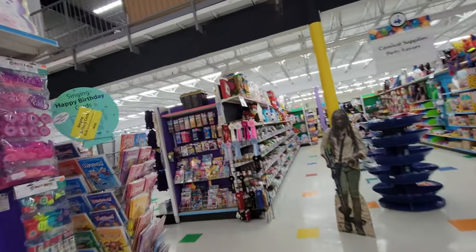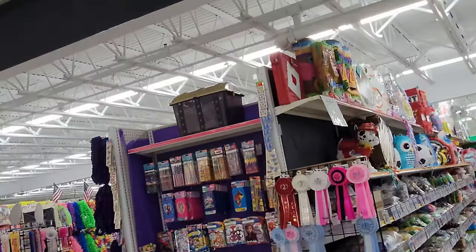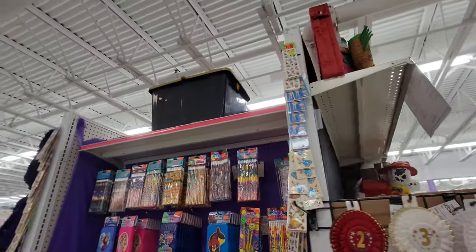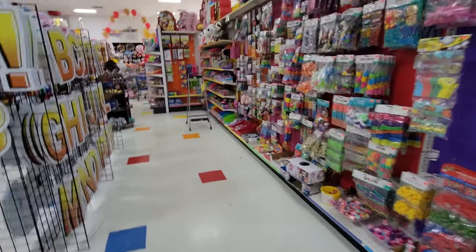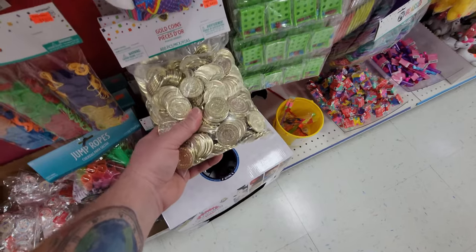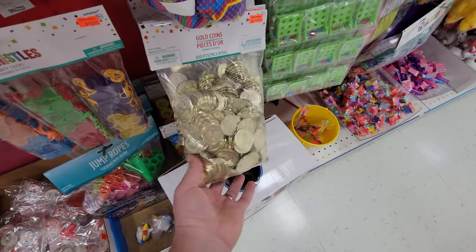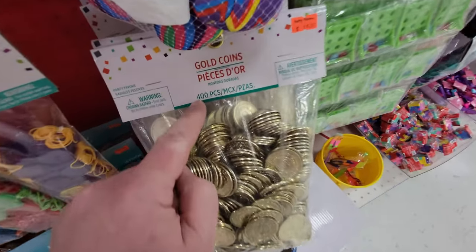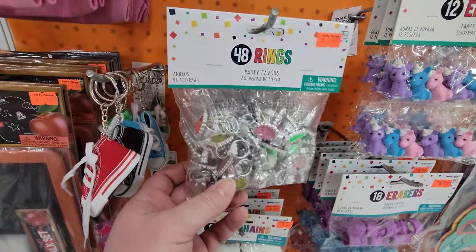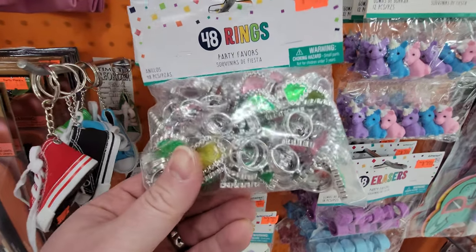I spy a giant pirate chest right up here. That's bigger than anything I want. We're actually gonna make our own, but if you were gonna decorate your room with a pirate theme, you could get something like that. And here's a whole bunch of gold coins. This is 16 bucks. There's a ton of them in here. 400 gold coins in there. And here's a bag of rings, fake rings with emeralds and diamonds and rubies.